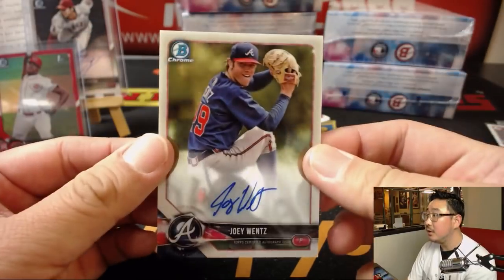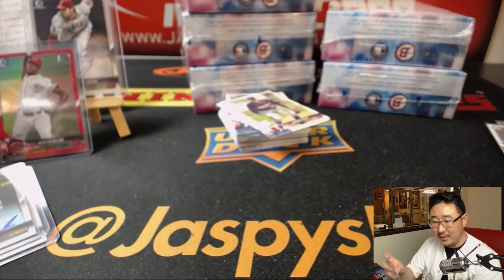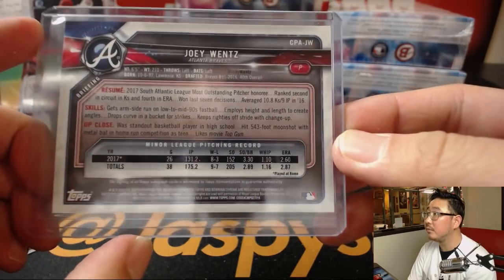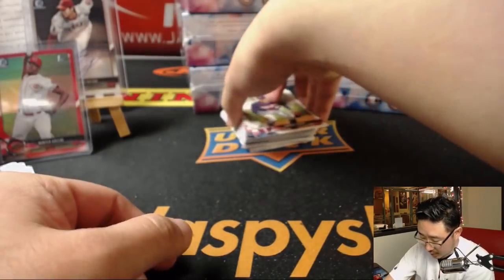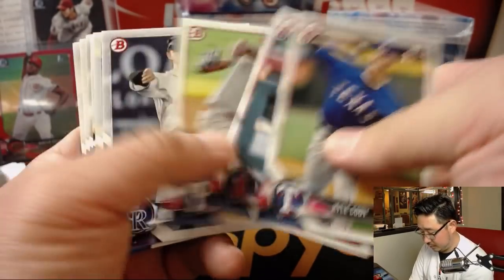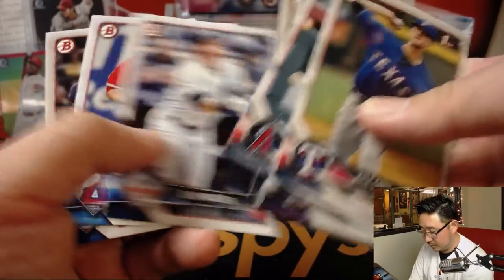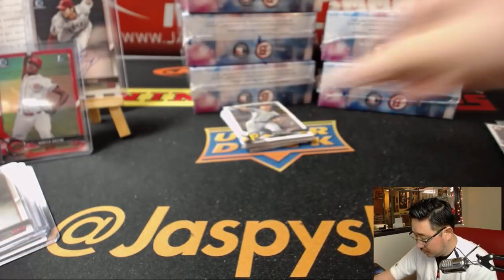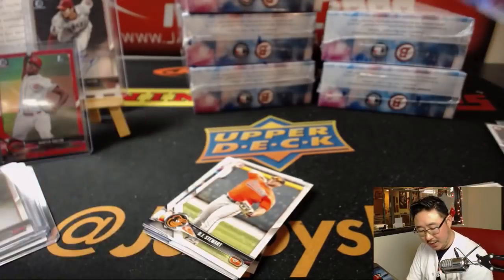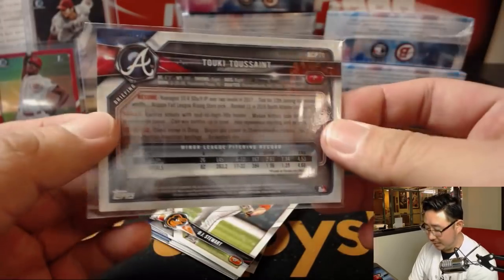Carson's brother, Joey Wentz for the Braves. I don't think he's Carson Wentz's brother, but we're gonna pretend he is. Darren McKenzie with the Braves. That's our third and final autograph of the box. Tuki Toussaint out of $4.99. Remember how no one knows what his autograph looks like because he's quite often a redemption? At least I don't remember.